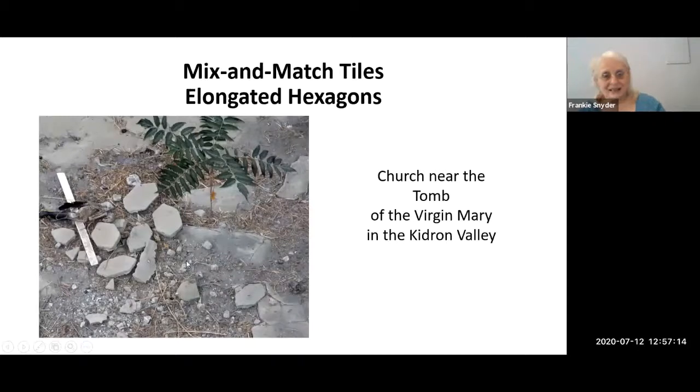Down in the church near the tomb of the Virgin Mary. Okay, back down in that hole. Kind of take your camera and do a zoom shot on it. And here's a bunch of these elongated hexagons lying down there in the dirt at the bottom. This is not a ruler, this is a random stick that was in there. And here are some elongated hexagons that are actually still in situ in a pattern on the floor.